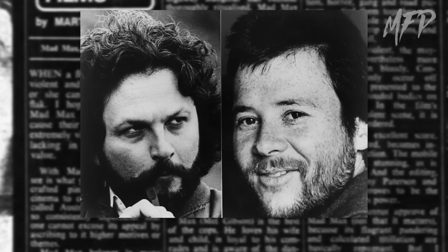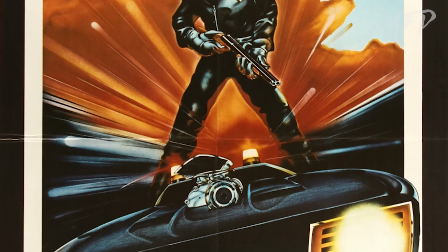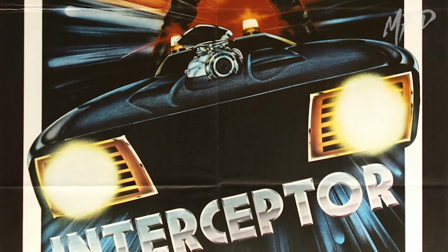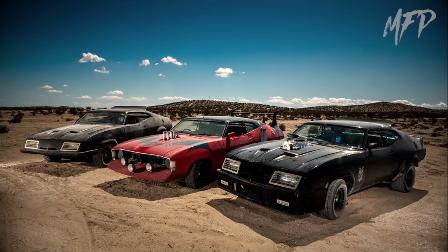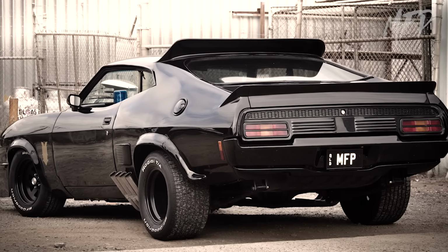The brainchild of director George Miller and producer Byron Kennedy's vision of what they imagined the car of the film's protagonist Mad Max Rockatansky would drive, The Last of the V8s became one of the definitive images affiliated with the franchise itself and has become a fan favourite of collectors, car and movie enthusiasts alike.